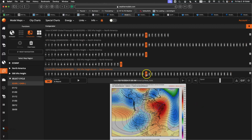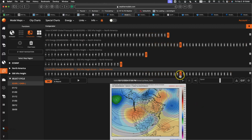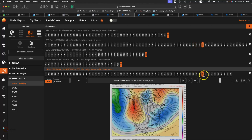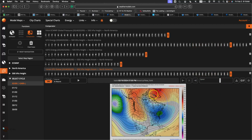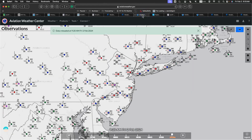And then you take a look at the European guidance here. This is the European ensembles. Again, you kind of get the same theme playing out. A little bit more robust with the negative NAO, but this is a weak negative NAO signal, which isn't a bad thing because that means that you don't suppress the storm track. And if you get everything lined up just right, well, things get pretty interesting around here. So we'll see how this all plays out. So no, winter is not over, but we get a continuation of our reprieve.